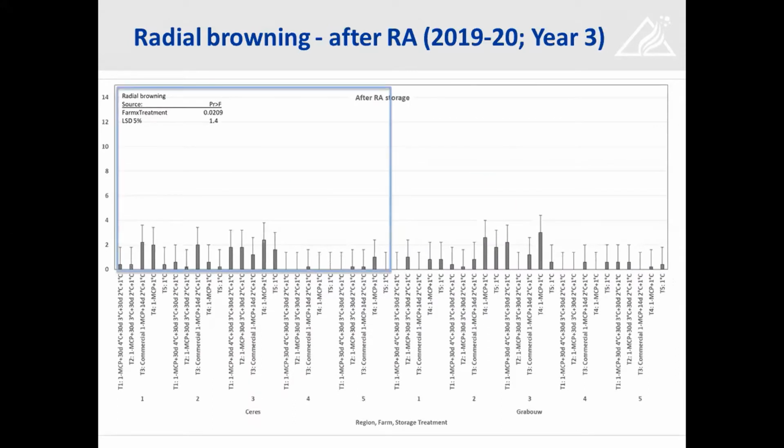After RA, remember that this is after 9 months CA storage. So we were expected to find browning, but we didn't find as much as the previous year. The interesting bit is that in this year we had almost no difference in maturity between the 10 populations, similar levels of radial browning occurred in both areas, which would allude to the fact that internal browning is maturity related, not necessarily area related, although you have to take into consideration your growing degree days and all of those factors.